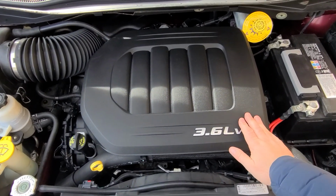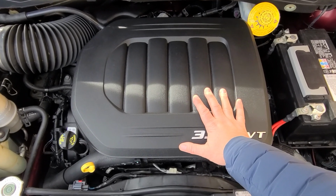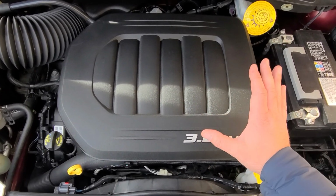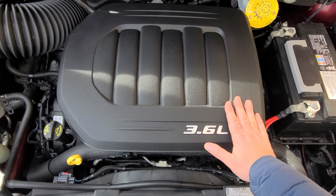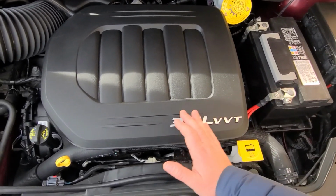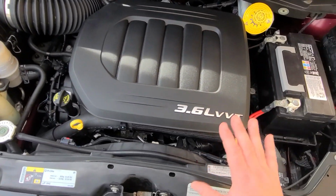3.6 variable timing. This is the workhorse of Chrysler Corporation at this point, or Stellantis, or whatever they call it nowadays. Same engine as they put in the Wranglers. So very good pickup, yet you're still in the high 20s on gas. Battery is brand new, obviously, fresh oil, so fluids are all clean, up to level, don't have to do anything at all.